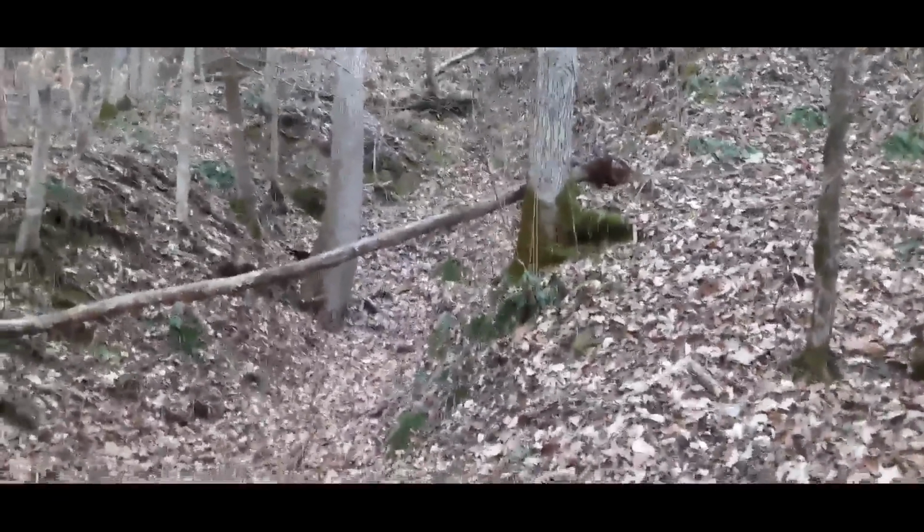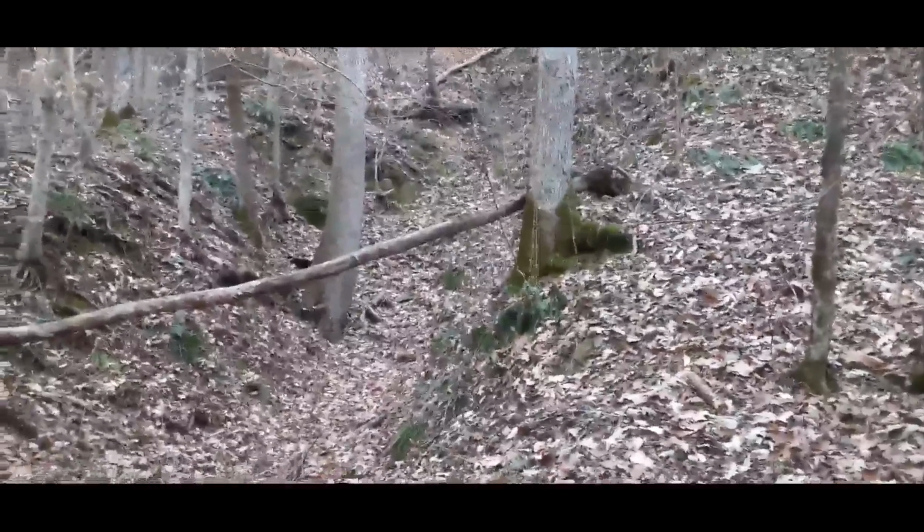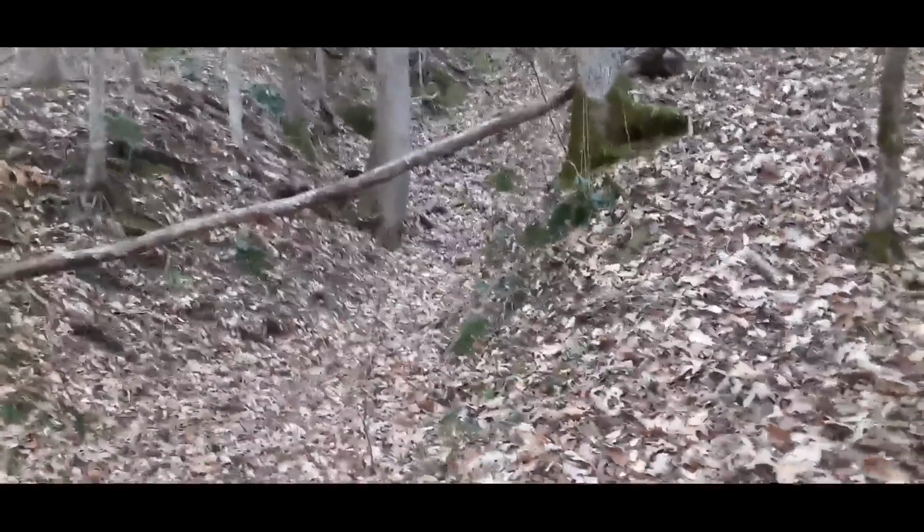Well, this was another one in the same series. They're all connected underground. So, oh man, that's one high ridge.